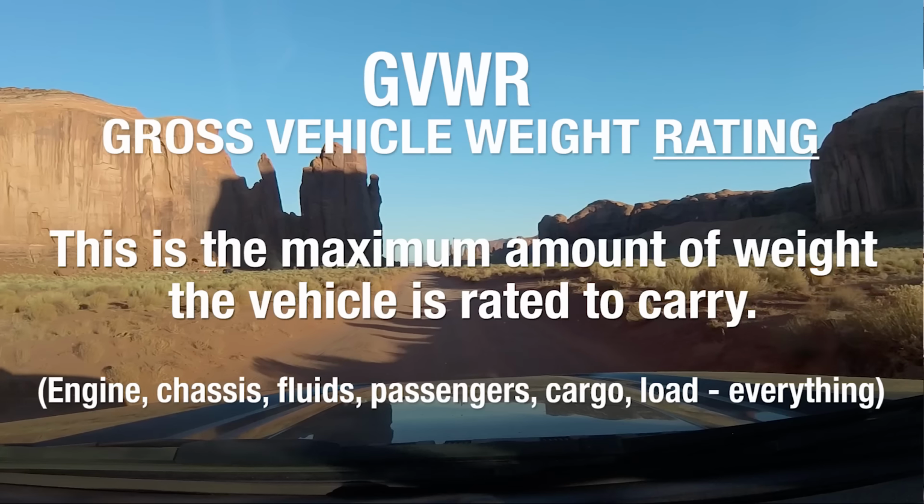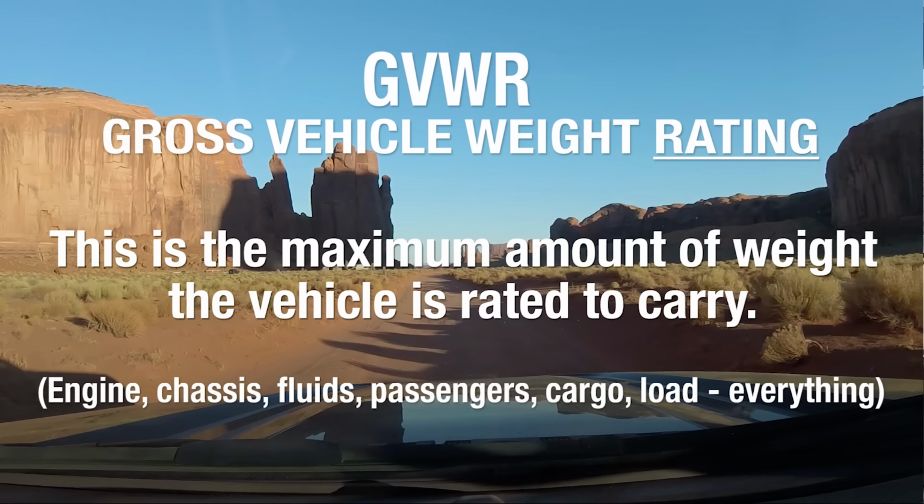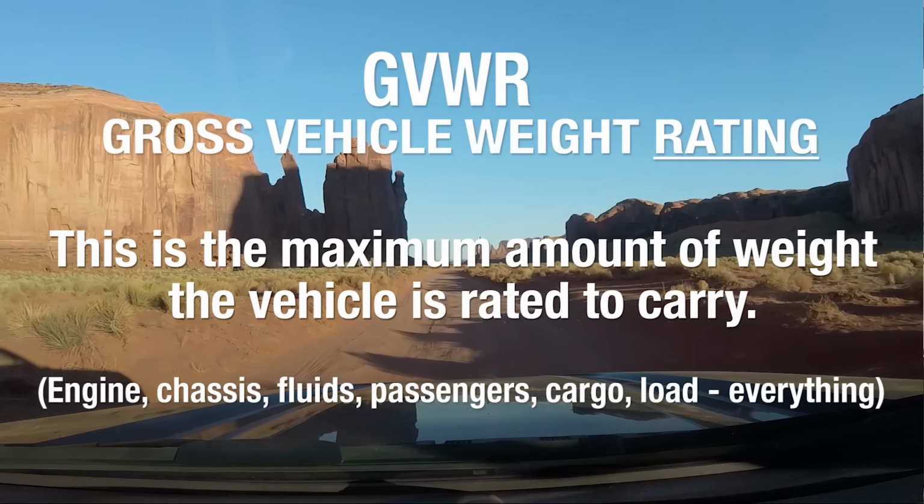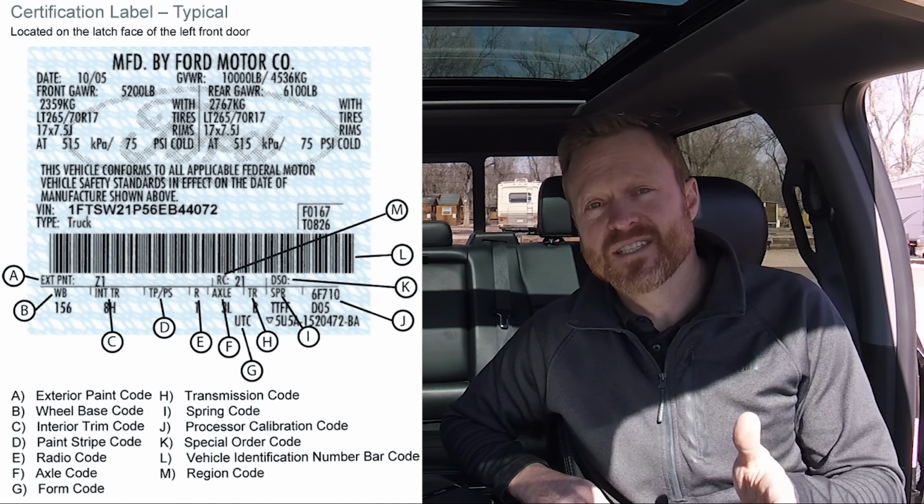Now let's look at GVWR. This is the gross vehicle weight rating. This is the maximum amount of weight your truck is rated for. The GVWR of this truck is 10,000 pounds. You can find this number on the driver's door panel next to your VIN number.